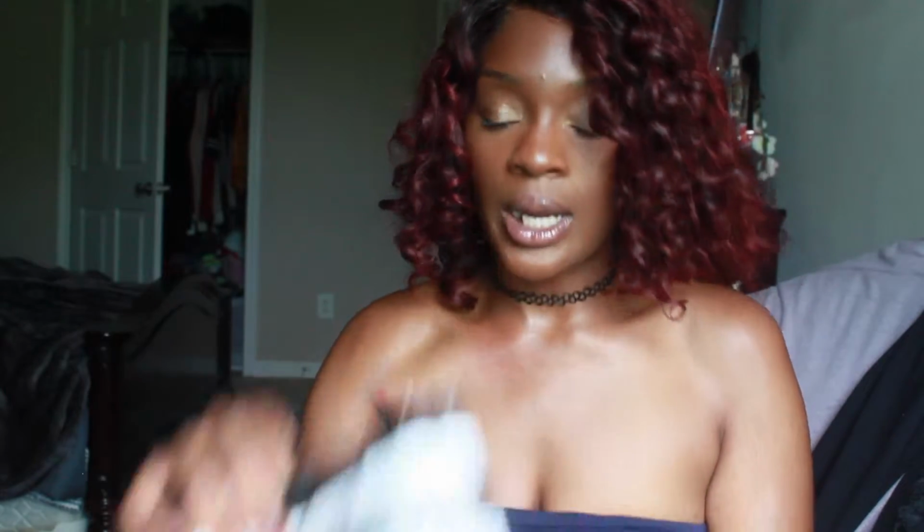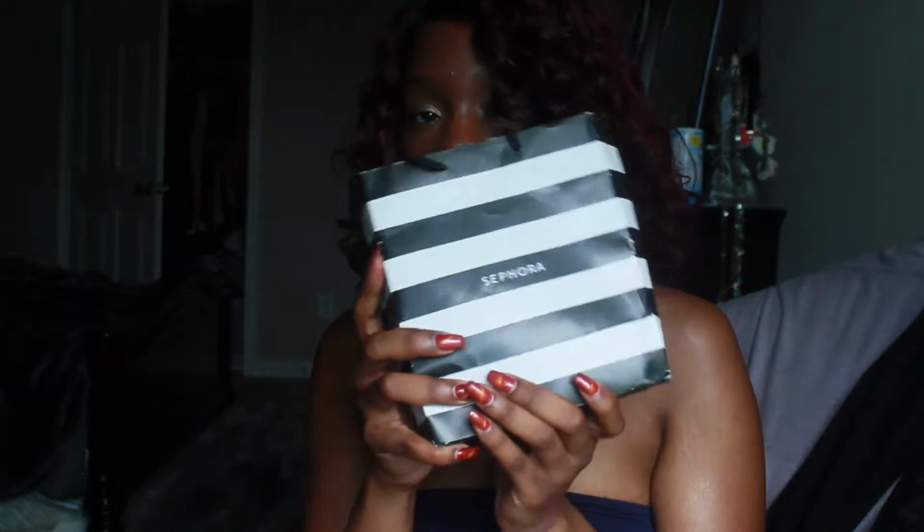So straight to the product bag, I have my Sephora bag right here. I'm going to be pulling some out. It's pretty heavy. It's actually quite a few products in here. The first thing is the In the Sun Airbrush Body Bronzer. This is by Bath & Body Works.